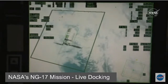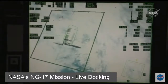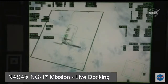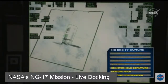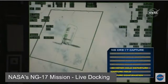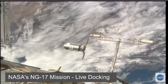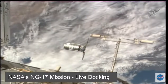The crew received word that we did pull a go here in Mission Control Houston to move past the 30-meter hold point and onto the capture point as the space station was flying over the country of Turkey. This go means that Cygnus can now proceed to its final approach to its capture point.